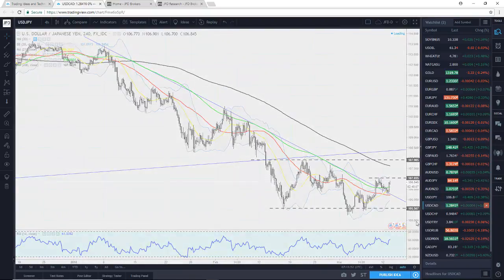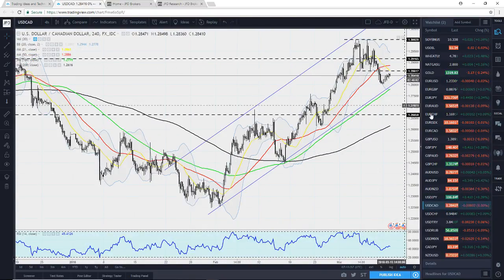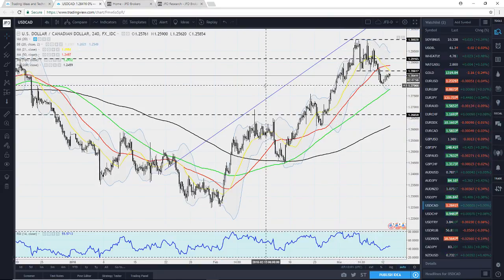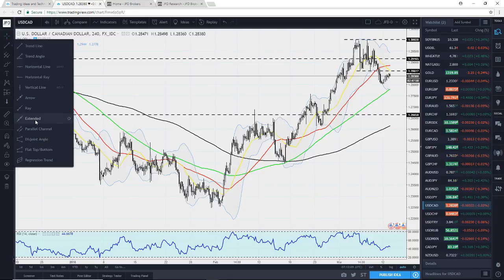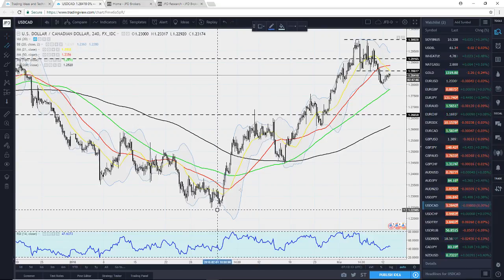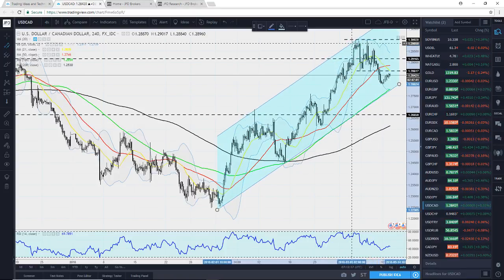Let's have a look at the dollar CAD. Let me just slightly adjust these lines here. We need this because this is a channel. Right, there we go, parallel channel. So because we're looking at a channel here, guys, we still need to test the bottom of the channel.